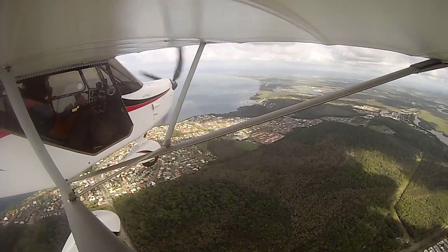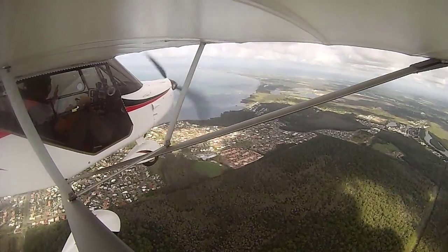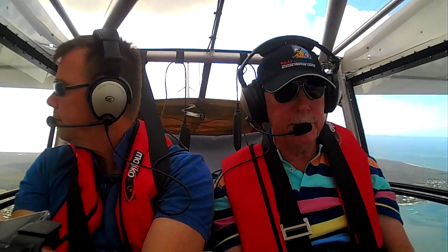So that's why I did that call when I heard that helicopter say he was leaving Caloundra, tracking for Brisbane Hospital. Brisbane's down there. You can see the city. So he's going to be tracking straight across our path. If you keep an eye out for him, he may pass underneath us.